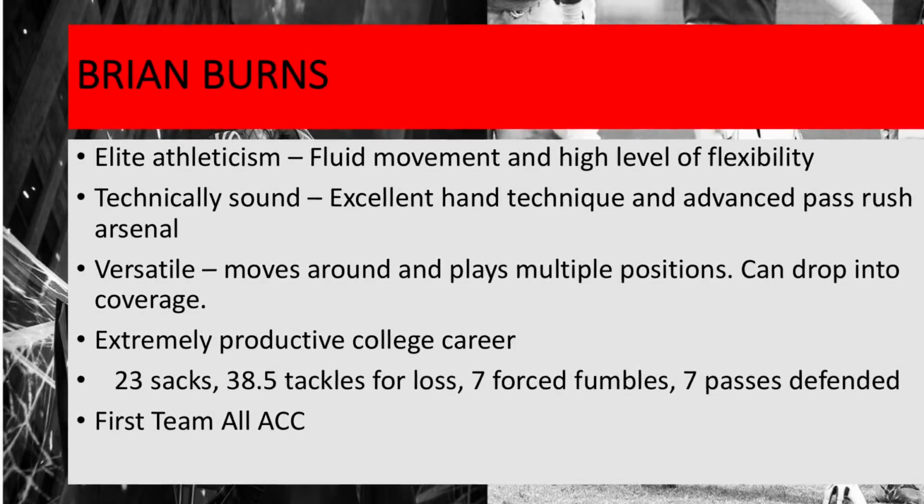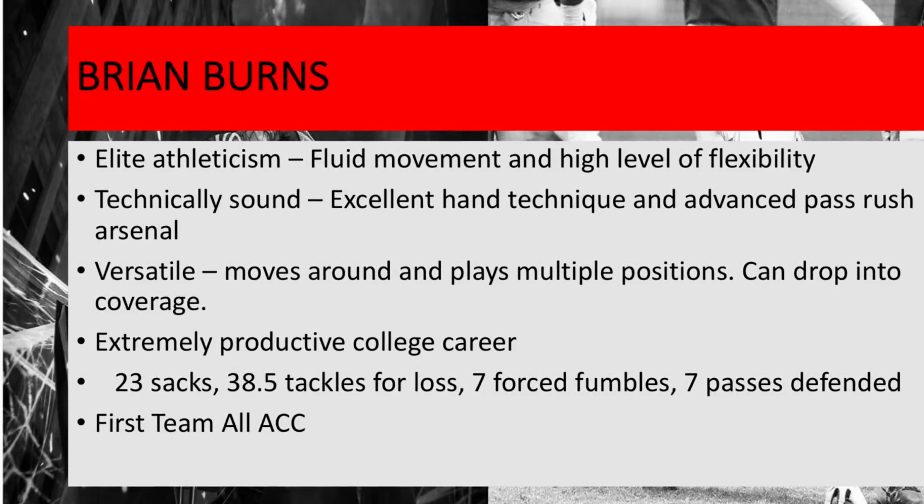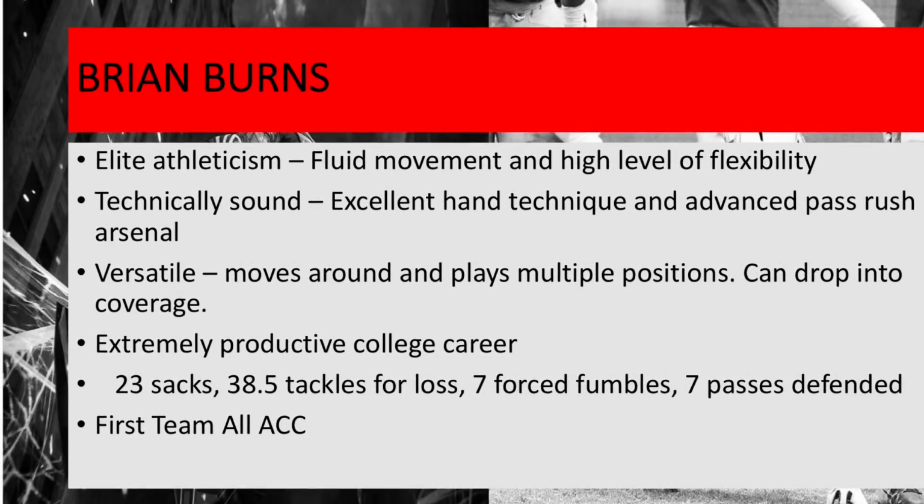So with Brian Burns, they're getting a guy that will come onto the field, make an impact immediately, and help the Panthers improve the pass rush, which struggled last season. So now let's get to the film.